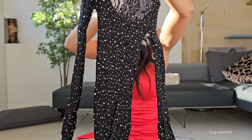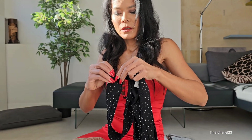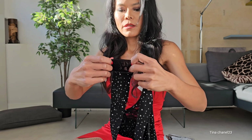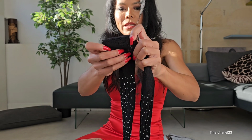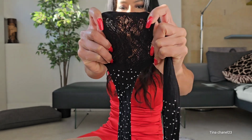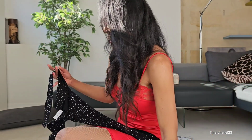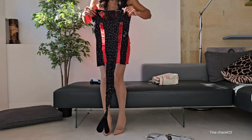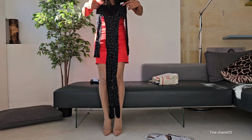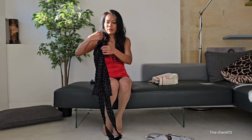Wow. Okay, you guys, and the sleeves like this, honestly. And at the bottom they are like a fishnet, and starting from here, rhinestone. I will show you how it looks when I stand up. They look like this when I stand up. Let me just put one hand inside, show you guys how.